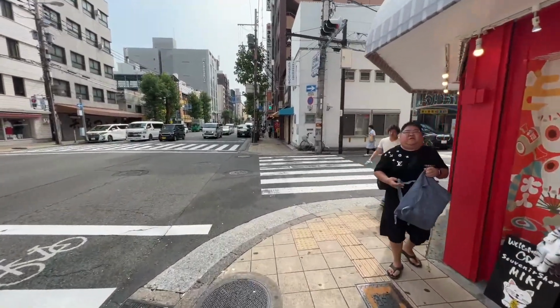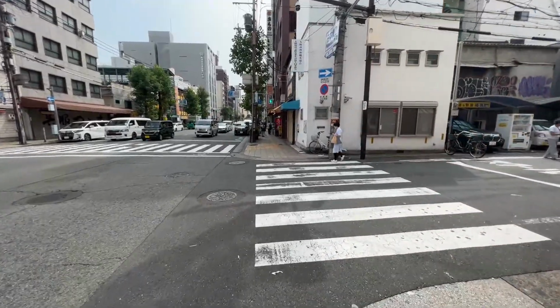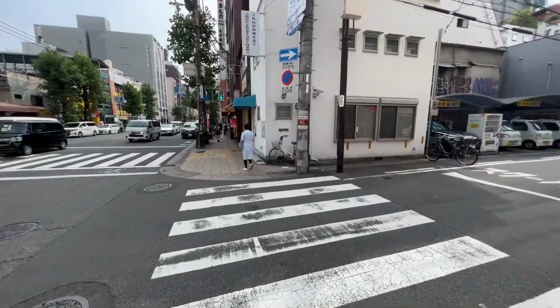I'm interested in seeing another version of Akihabara. I'm doing good. Oh, nice.